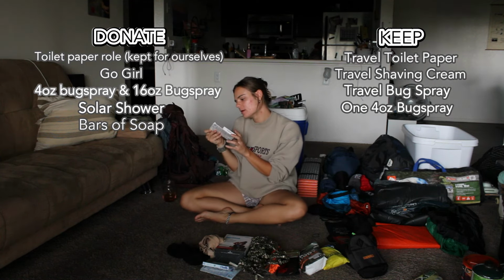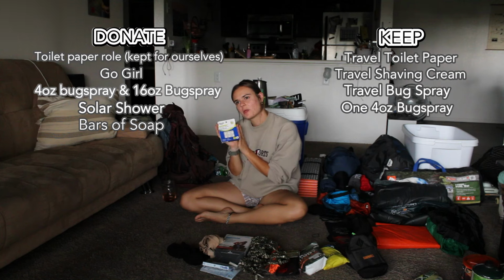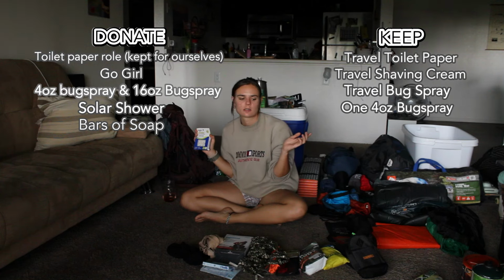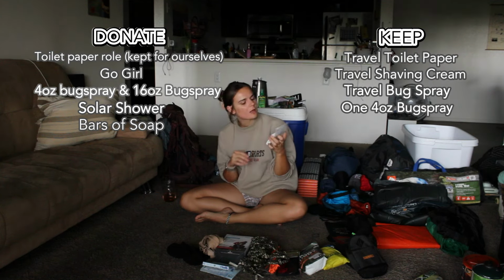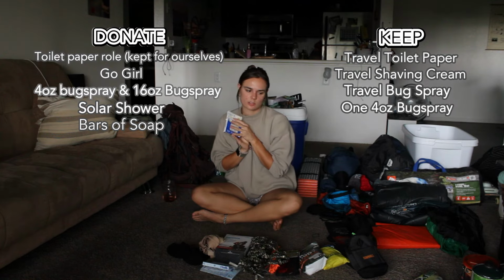Next we have these sound and water protection earplugs. I think that these are nice for camping, especially if it's been a while since I've camped. Sometimes it's hard for me to sleep if I can hear noises. I always think a bear is gonna come and eat me or something. I don't see any harm in keeping these, even though we haven't used them yet. I think they're good to have on hand just in case.